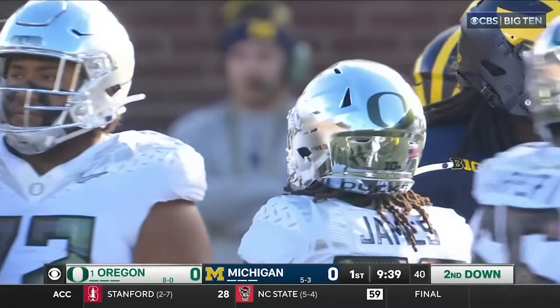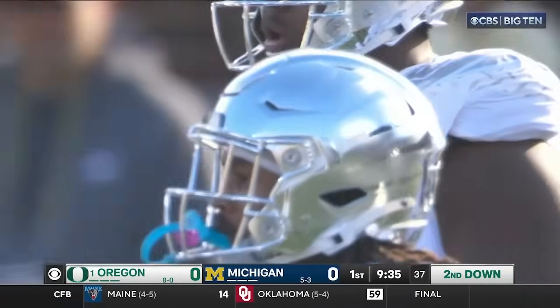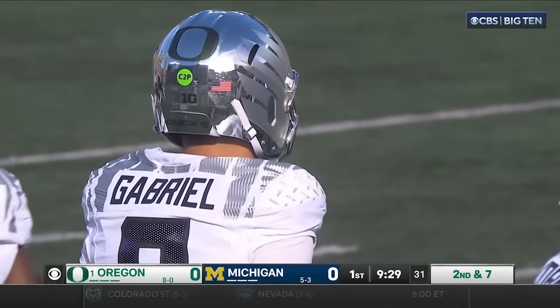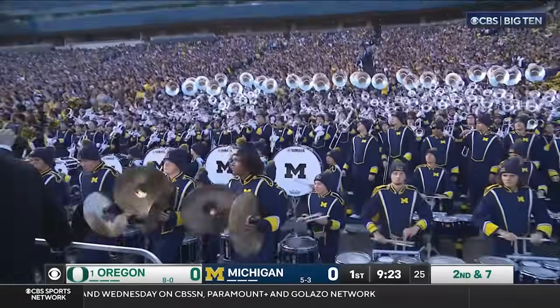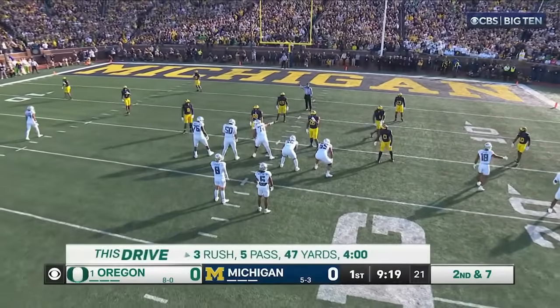James for a couple. And this is the exact thing that Oregon's been doing the last few games. They did it to Purdue. They did it to Illinois, scoring early and not allowing that Michigan team to kind of play it safe. They start putting points on the board and they go, it's got to be more than just take care of the football. Yeah, you're going to have to score points with these guys. Absolutely. Or you've got no chance.